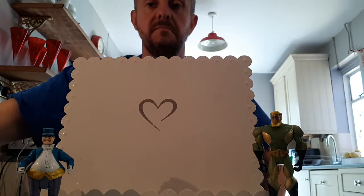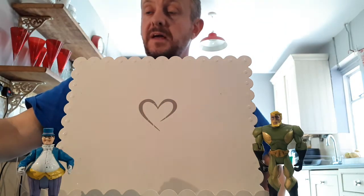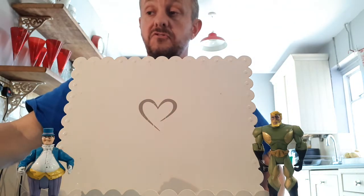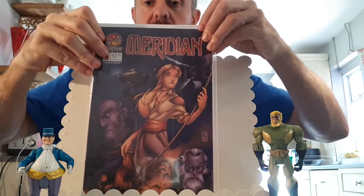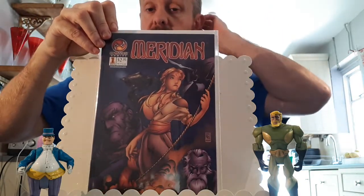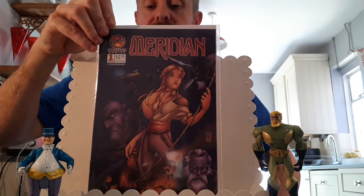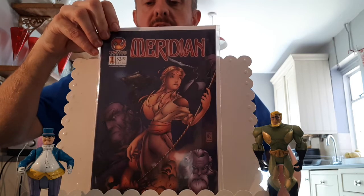You know, that man Joshua Middleton, he's the one for me. He's my cover artist. And this is what I consider to be his first professional work, in Meridian, issue 1. There's a nice segment about him in the back of the book, how they found him and everything. That's from CrossGen Comics, Meridian 1.